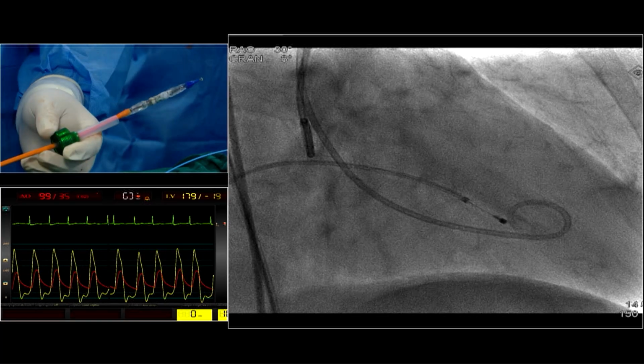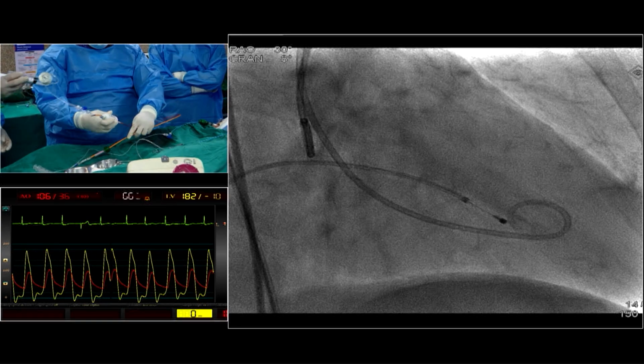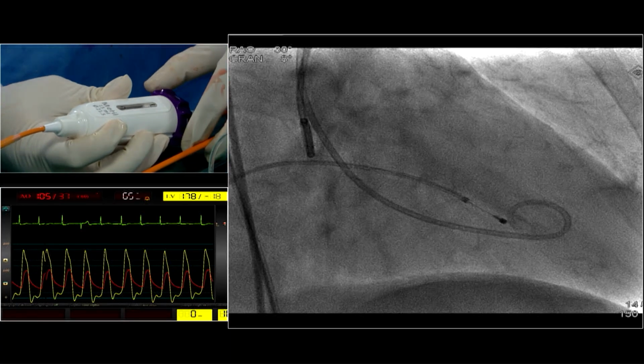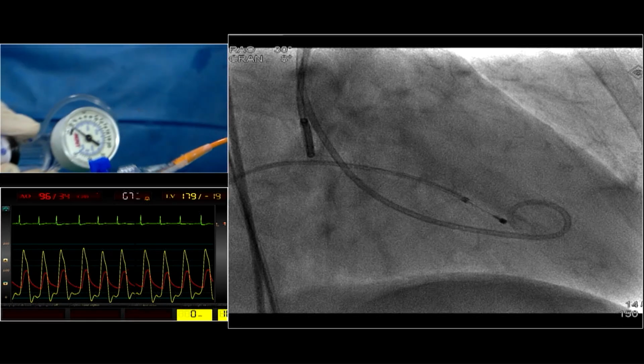So this is how the system looks like. This is the shaft. Let me show you like this. There is this handle in which you have the possibility to flex this so that it crosses the aortic arc, and this is the inflation system for this device.